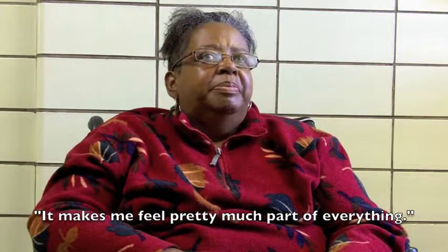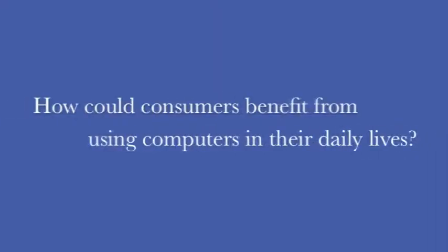Extremely helpful because I have a mobility disability, and that means that there's some limitation in moving about on a daily effort. So being able to get on the internet, the computer, takes me all the way around the world, staying knowledgeable about what's going on in society, and it makes me feel pretty much part of everything.